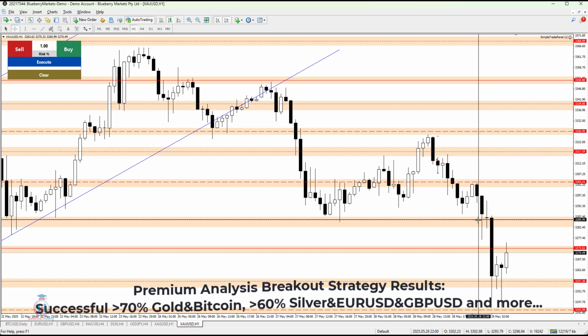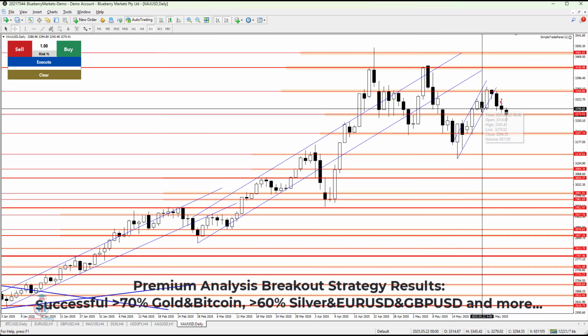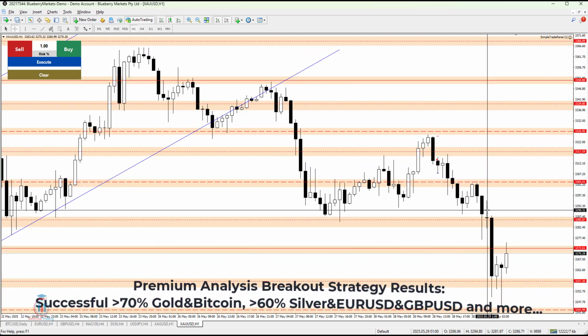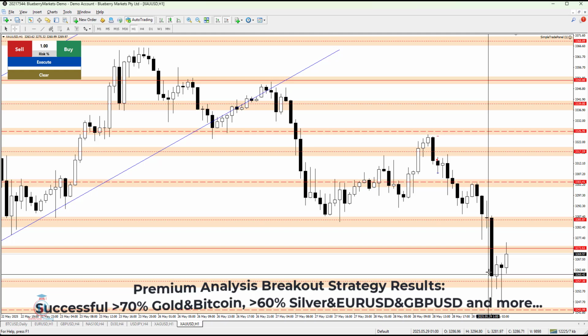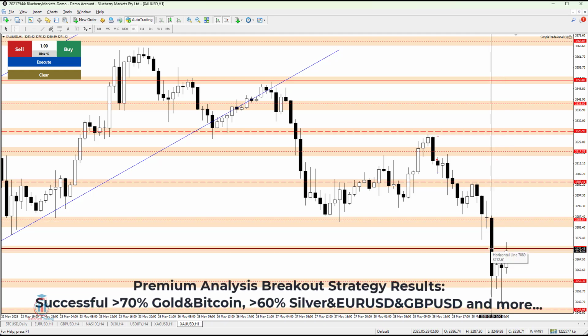This was the small support I mentioned on the daily time frame. This was here where the open and close of these candles are located. After that, the price continued to lose its value. We can see it has gone all the way back down, reaching the daily support level, and the price is currently returning back up after making a bearish breakout below this area of support.